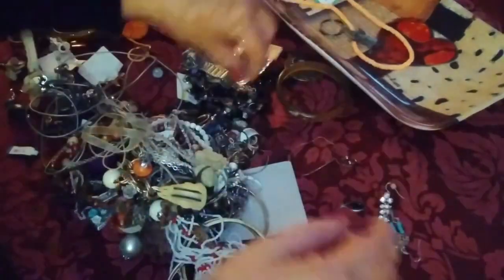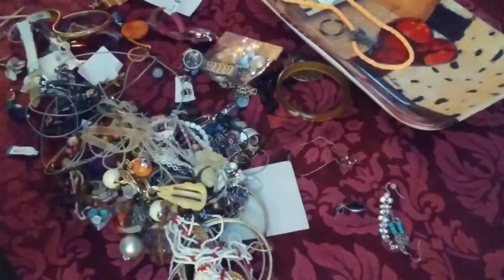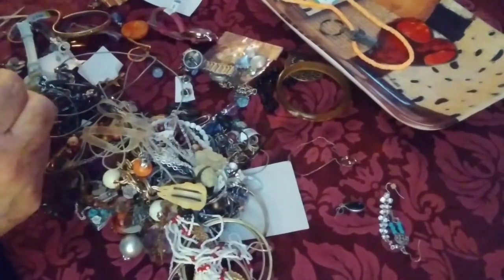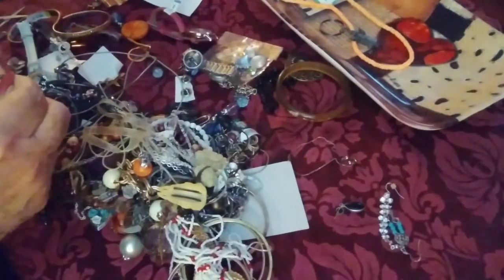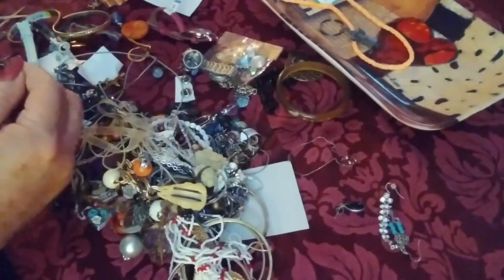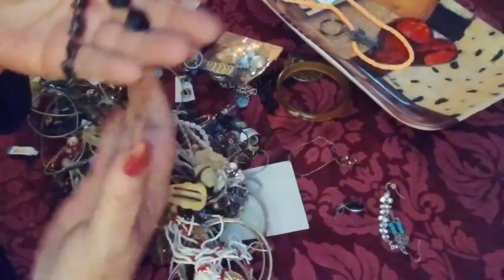Oh, that's going to be pretty if there's a partner. I bet there's going to be partners for everything. So a lot of this has the thrift shop price tags on it. And if I added it all up, it would probably come to like $150 or something.